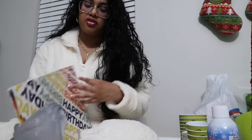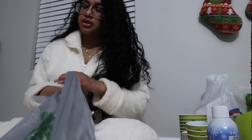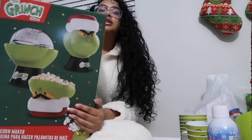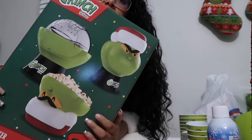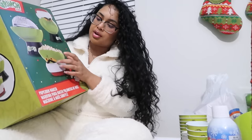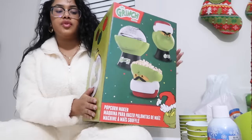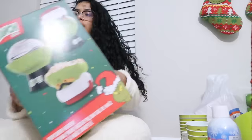Dollar Tree, I got a gift bag. I gotta give Karen her gift that got delivered today that been delayed since weeks and weeks. So we'll probably do that later on and I'll give it to her. My favorite item out of today is the popcorn maker because y'all know I love movies, but a Grinch one. So we're gonna bring this one out every Christmas. This was just perfect for the movie night. Like, I couldn't not get it. That's all the new stuff.